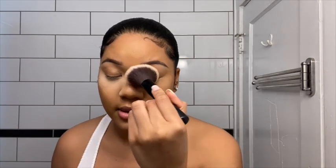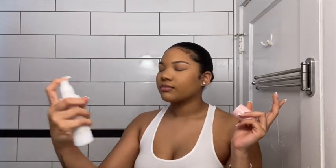I dab right over my eyelids because you don't want any creases on your eyelids as well. So after that, we spray one more time because why not? You have to take away the powdery look and it just makes everything look natural, smooth, and just like fresh and dewy. So we're gonna spray again.